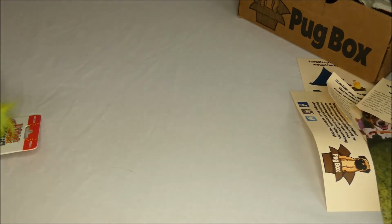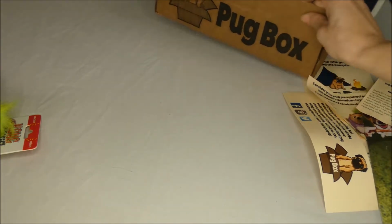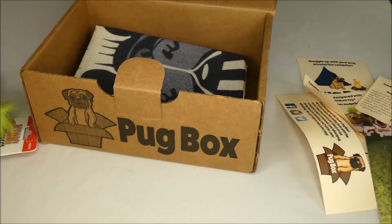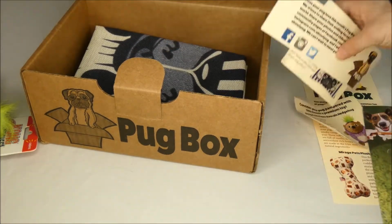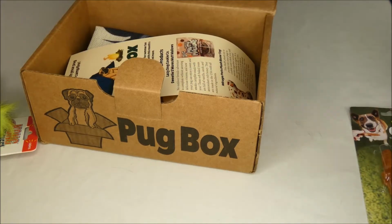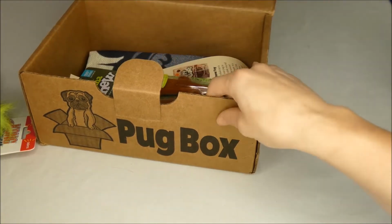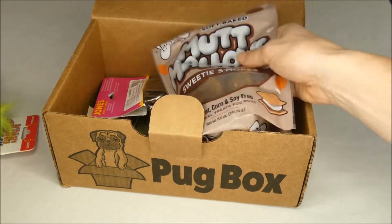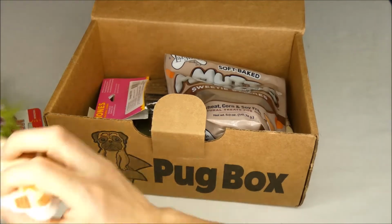The Pug Box is $29 a month. You can also get a premium Pug Box, and that would have 5 to 7 items instead of the 4 to 6 items. Those ones would be $38 a month, so a little bit more expensive there. Keep in mind you're going to get different products every month, so this is just a sample of what you would get in a Pug Box.